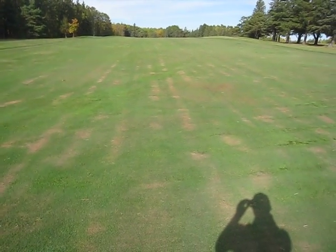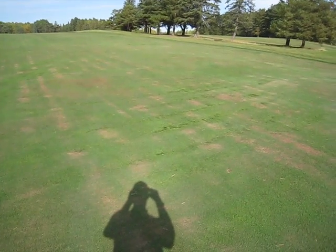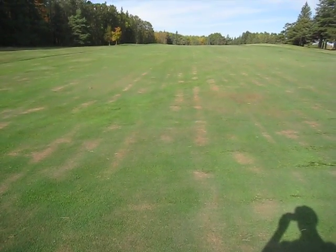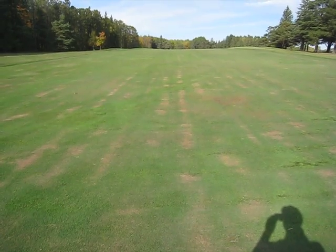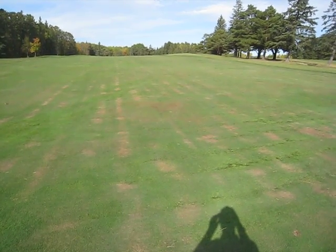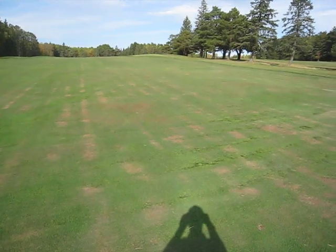So again, not really a problem, not anything that's a real concern, but something that I'm sure you may have noticed, and I wanted to give you an idea of what was going on. Anytime you see lines, something done in a straight line like this, there's a good bet it's a mechanical instance rather than something from a disease standpoint.